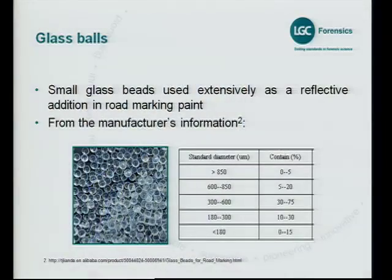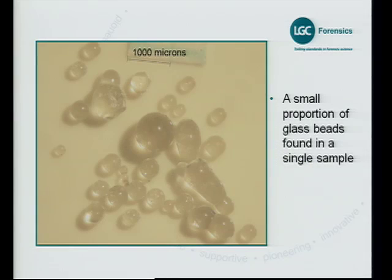And when I presented this to my laboratory at work, there were many nods, and I can only assume I was the only person that didn't know that. But I thought I would share it anyway, because perhaps there's one or two people out there like me. The manufacturers say there are many different diameters of glass balls that they use, and here are some of the ones that I found which mirrored that. Certainly some samples had maybe 2,000 to 3,000 of these things in there, so I can only assume that the road surface paints are breaking down, and these things are extremely common.